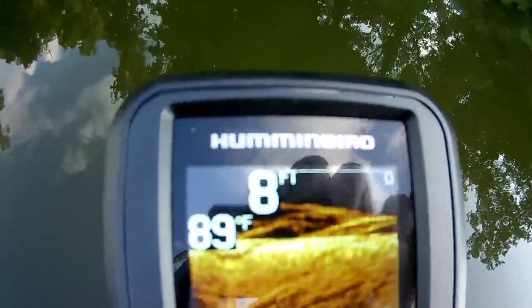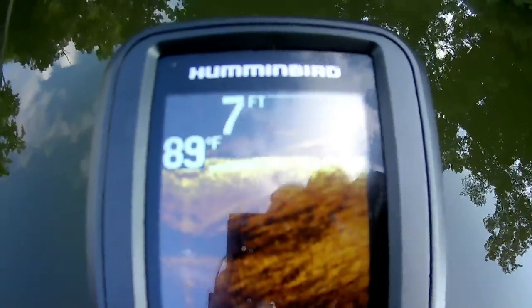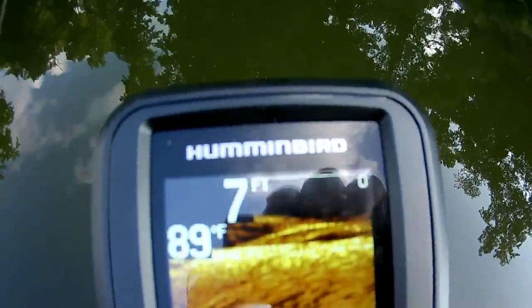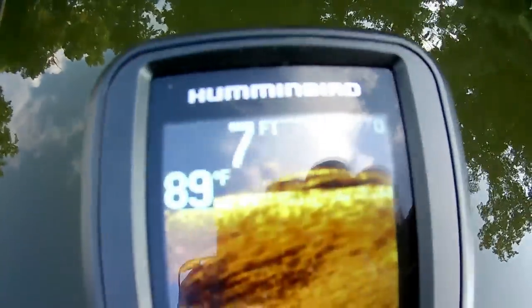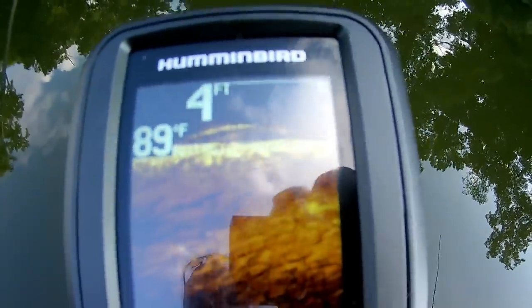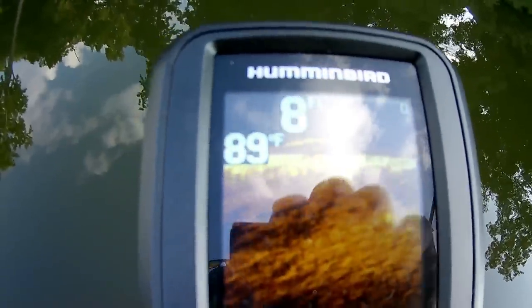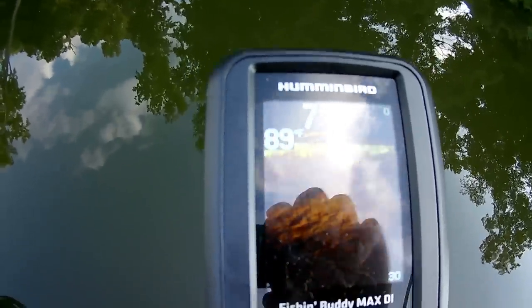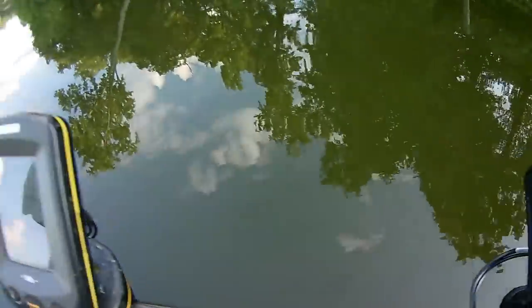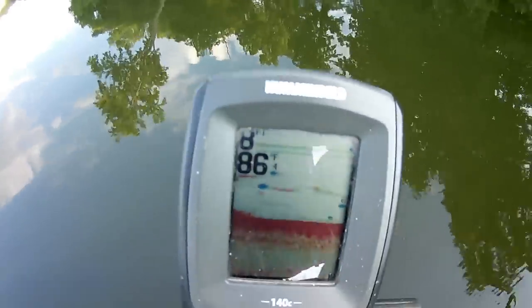Okay, you can see right there on the DSI, down scan imaging. Okay, you can see it on there. Those are fish. The light glow is the bottom, and up above that are fish. Okay, I'm gonna see if I can get into a better school over here to the right. Let's see if they're over here to the left a little bit better. I'm gonna put the sonar.